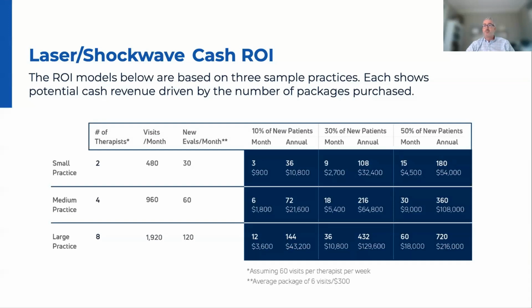So $300 would be the average that this was built off of, and 10% is based off of the new evals that are saying, yeah, I want to do it. So it wouldn't count the existing patients you have. You could obviously introduce it to all those folks on day 1 as well. But if you got 3 new patients to say, yeah, I would do it, it just shows you, hey, you could generate $900 a month, or, on an annual basis, almost 11 grand.